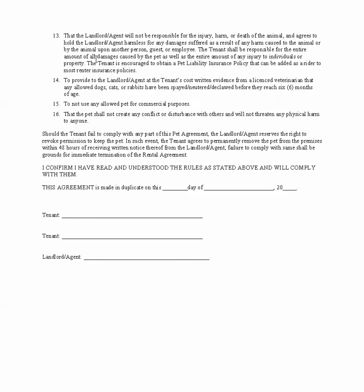So the landlord and tenant is not responsible for any injuries, harms, or death of an animal, and agrees to hold the landlord or agent harmless for any damages suffered as a result of any harm caused to the animal or by the animal upon another person, guest, or employee. The tenant shall be responsible for the entire amount of the damages caused by the pet, as well as the entire amount of any injuries of the individual to the property. And this includes the grass outside. It includes any of the landscaping or area around.